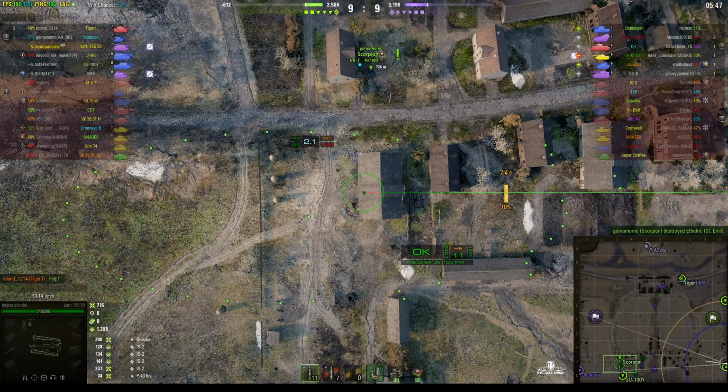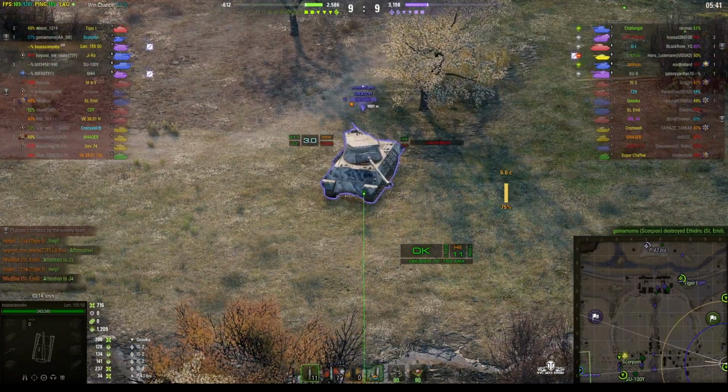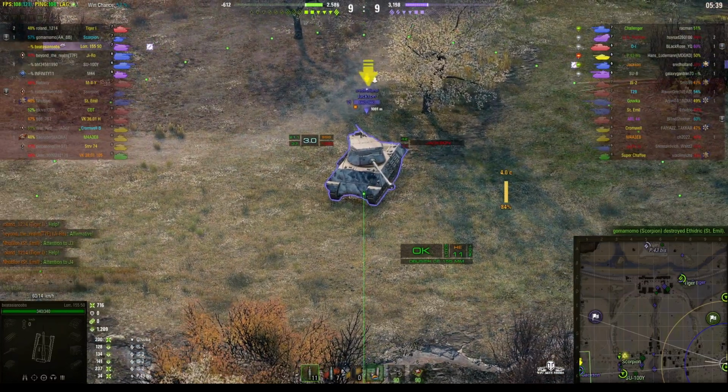But the Scorpion claims the Story Mill. There's only 6 enemies left, but the score's even at the moment. And we've got more than 5 minutes left on the clock.